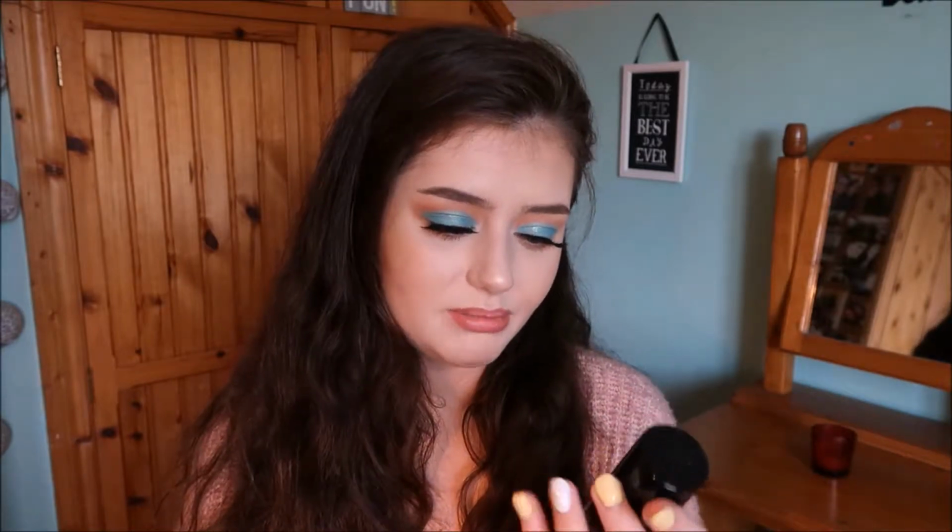The next foundation is the Milani Conceal and Perfect 2-in-1 foundation concealer, and I got this in the shade Creamy Vanilla. This is more my shade. I used it today, and I feel like everyone in Australia has been using this. Like every single YouTuber in Australia uses this product, so I needed it. So yeah, I bought it.